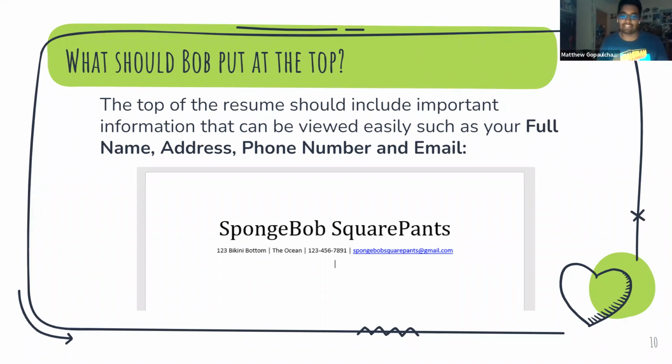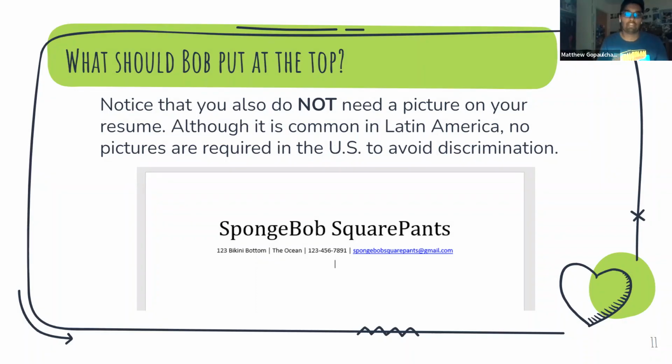Then you also have to make sure that your phone number and your email are correct. This should be at the very top and it should be the first thing to grab the attention of whoever is looking at your resume. Notice also that we don't need to put a picture on our resume. Although it's really common in Latin America to put pictures on resumes, in the US, that isn't really a concern because oftentimes they try to avoid pictures so that people don't get discriminated.